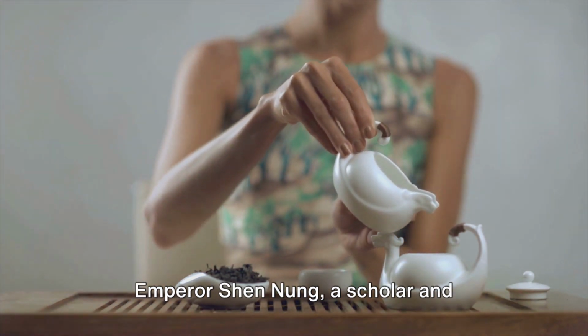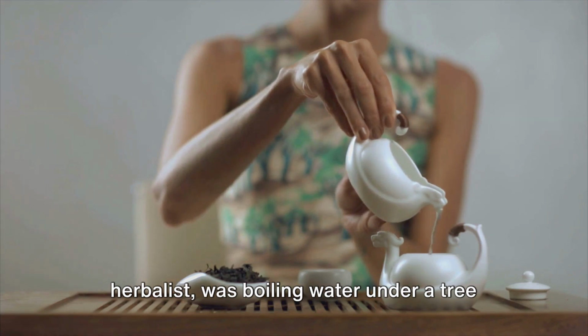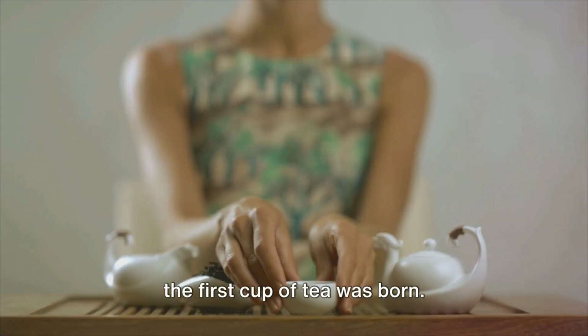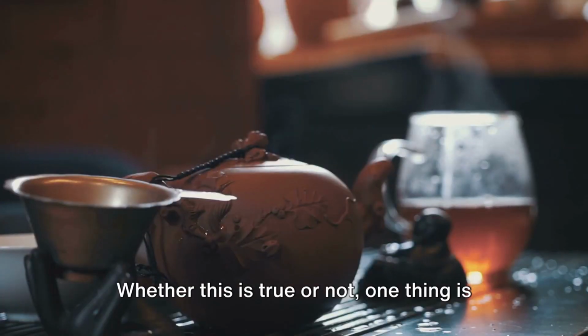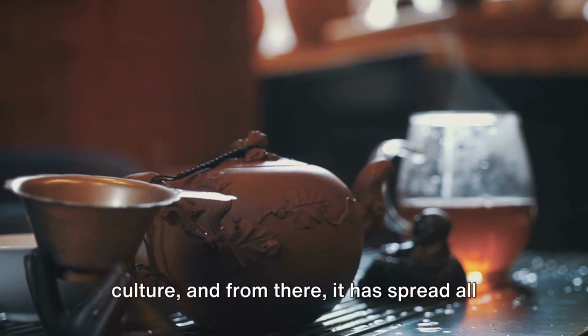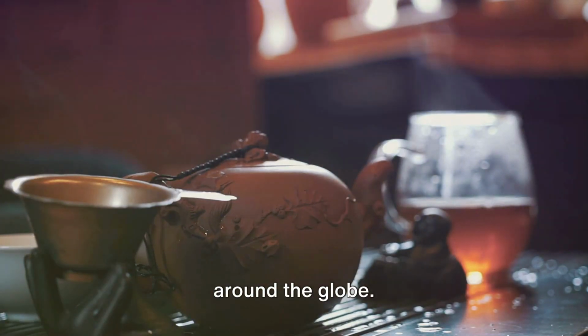Emperor Shen Nung, a scholar and herbalist, was boiling water under a tree when leaves fell into his pot, and voila, the first cup of tea was born. Whether this is true or not, one thing is certain: tea is deeply rooted in Chinese culture, and from there, it has spread all around the globe.